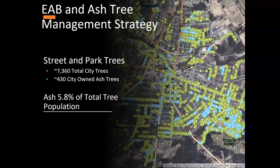We're very lucky here that decision makers and folks planting trees had the foresight, listening to our statewide partners and science in the early 2000s, to relax the planting of ash trees around the 2005 timeframe. Because of that, we only have just about 430 ash trees. Otherwise, we could have a significantly higher population of ash throughout our city.